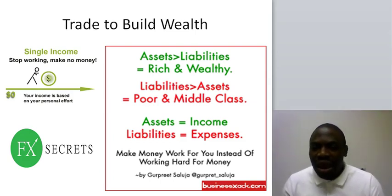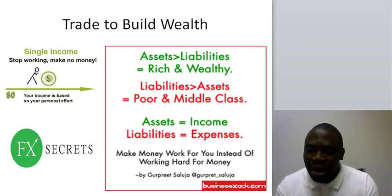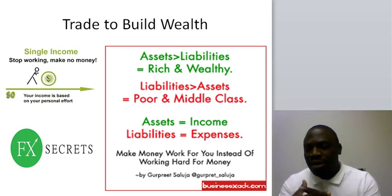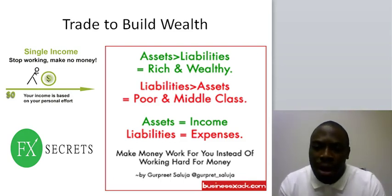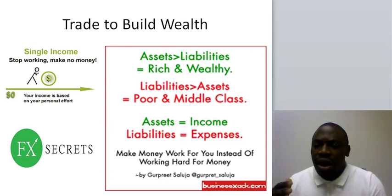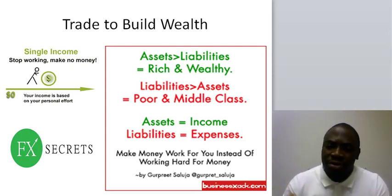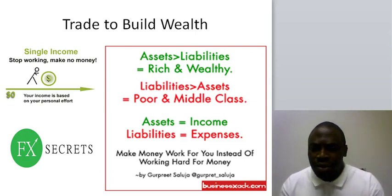Are you seeing it? And you don't want a system in which your assets are equal to your expenses. It means you are breaking even. You are not making money at all. Okay? So you want to start to build systems in which the profits made are greater than your expenses. Therefore, you can be able to grow.